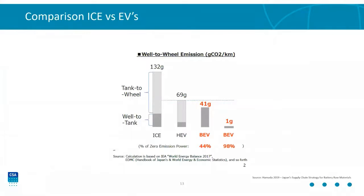If we just look at an internal combustion engine versus an EV, this is just a generic example, but you can see you can drop it to about 40 grams per kilometer on a battery electric vehicle, depending on the energy mix. Obviously, if you go to zero emissions energy charging, you drop it down to 1 gram CO2 per kilometer, but obviously that's probably quite a long way off for many countries.